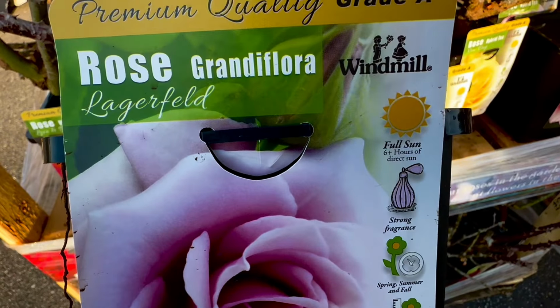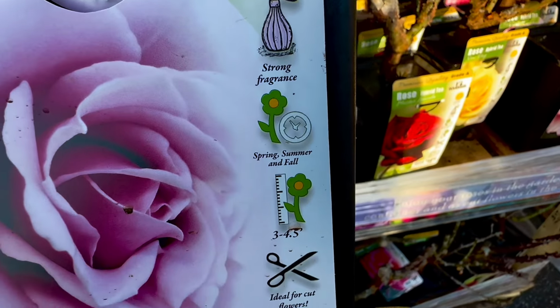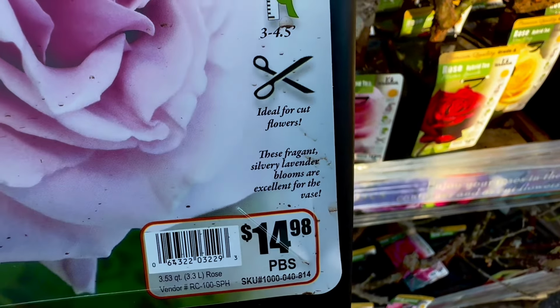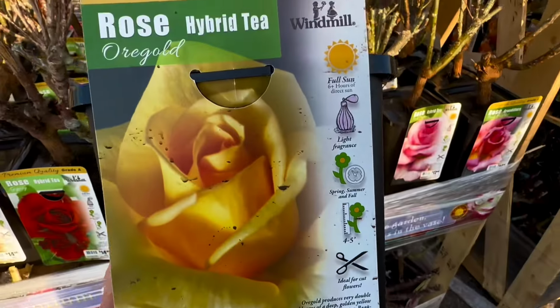Next variety is the Lagerfeld, this beauty right over here. I'm loving the coloring of the blooms. Strong fragrance, spring, summer, and fall bloomer. 3 to 4.5 feet, ideal for cut flowers. These fragrant silvery lavender blooms are excellent for the vase.